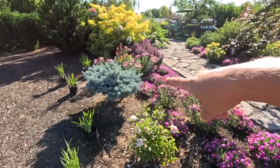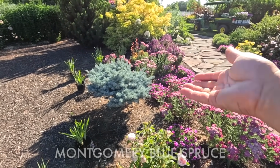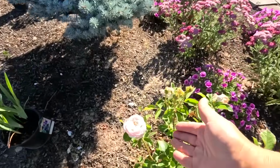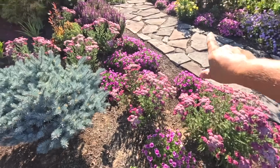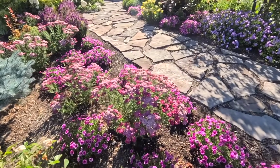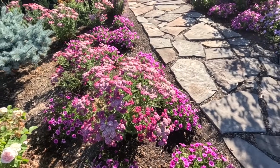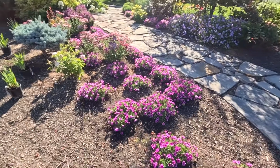We've got, can't remember the variety of blue spruce. My goodness, but it doesn't get huge. We've got our Evelyn rose right here. We planted it this spring. I'll show you another one that's got more fresh blooms on it. We've got the Firefly Fuchsia Yarrow, looking absolutely gorgeous. We've also got the Supertunia Mini Vista Plum Vein. Got that sort of throughout this area.